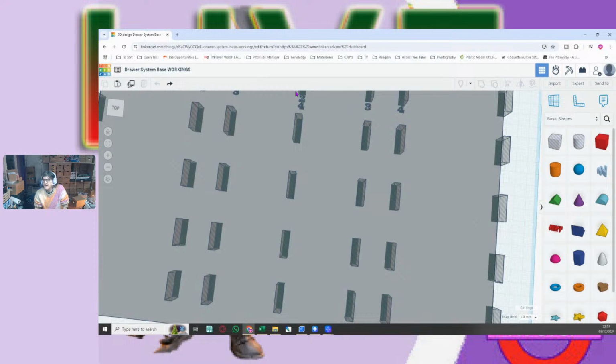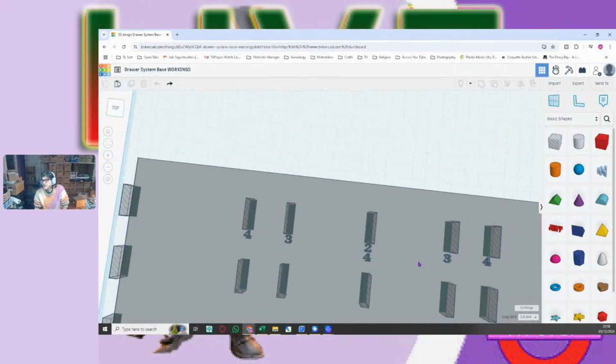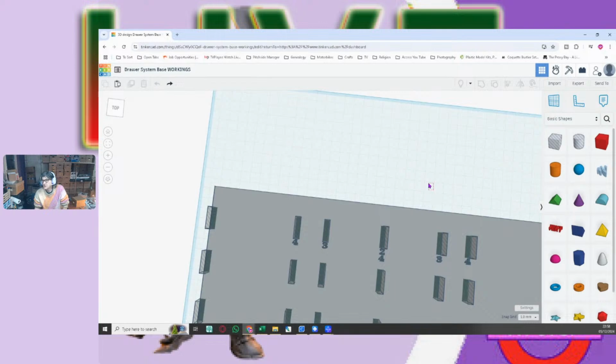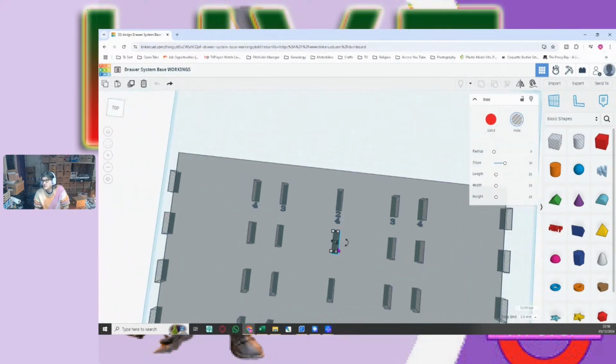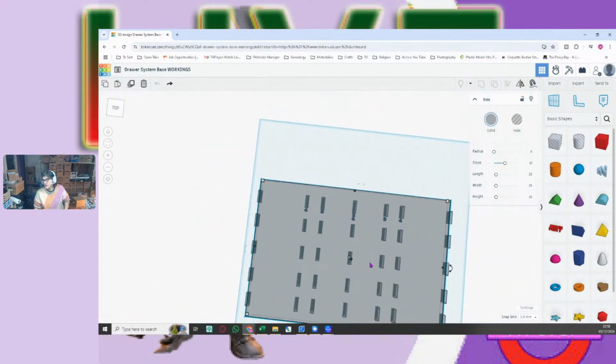So what I've done here is I've made a little indent. So you see it says 4, 3, 2, 4, 3 and 4. And that tells you where to put the dividers. So if you want 2 across, you put a divider in the middle there on the 2. If you want 3, you put 2 dividers where the 3 is, and then if you want 4, you put it where the 4s are. And that's my base so far.